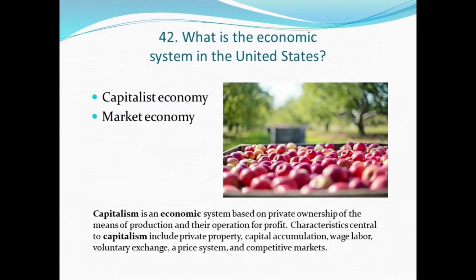Okay. Number 42. What is the economic system in the United States? Our economic system is a capitalist economy, or a market economy. One of the major things to know about a capitalist economy, if you're not an economist or you don't know what that means, the main thing to know about a capitalist economy is that there's private ownership.